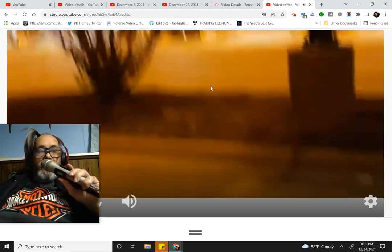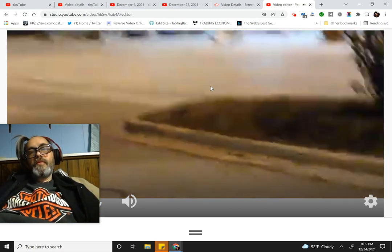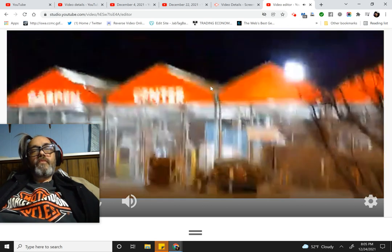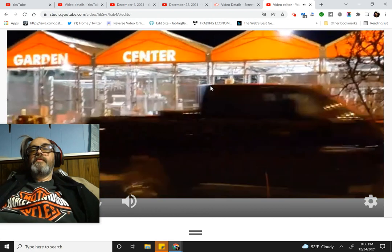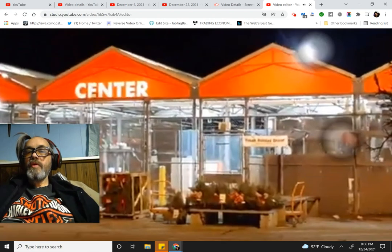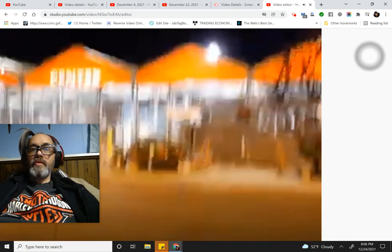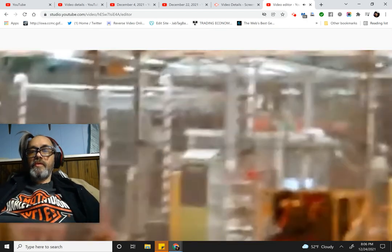Now, mind you, I got a piece of crap phone, so this is as good as it's going to get. Oh my! I got the purple lights with the garden center behind it. This looks creepy as all hell. Yeah, see how that works? Let's see if I can get them in the picture. Not a tree to be found. Lots of secure fencing though.